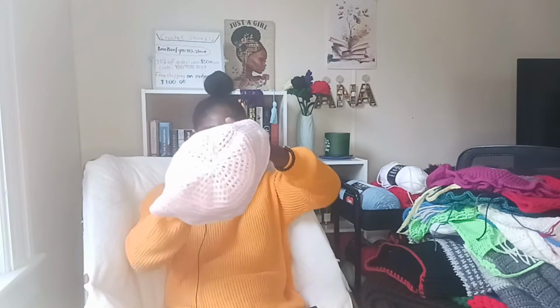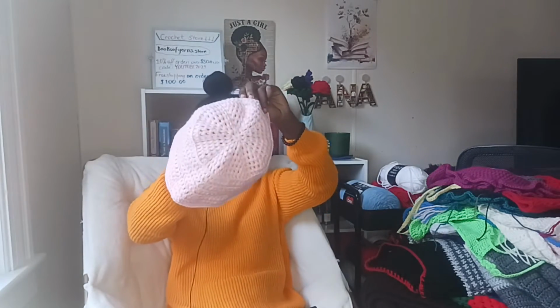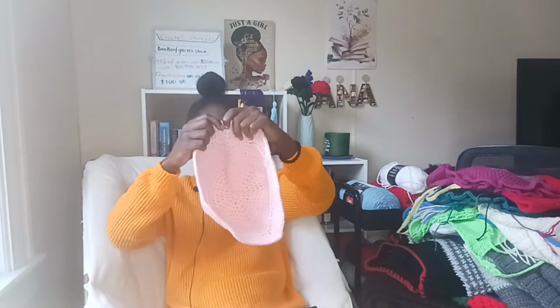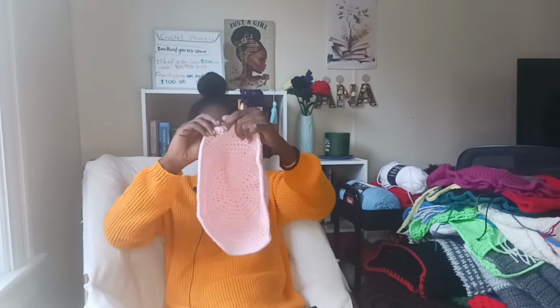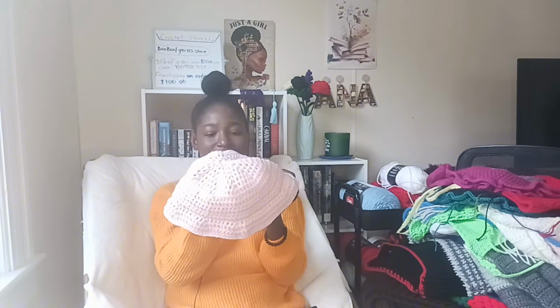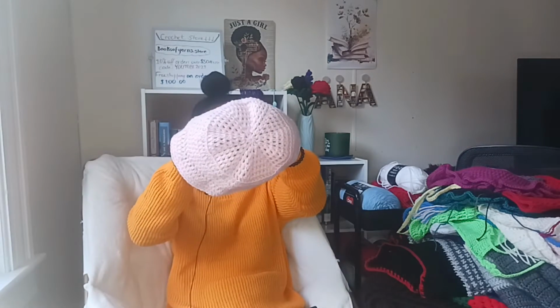This is a little bit different. This is a bucket hat, but if you can see the pattern at the top, I achieved that by going in between the two posts instead of working on top through the V's, and that's how I got this pattern that you're seeing. And I did that alternately throughout the entire project, which is how you got this kind of design at the top. Something that I really loved and something that I think I want to work on more of.